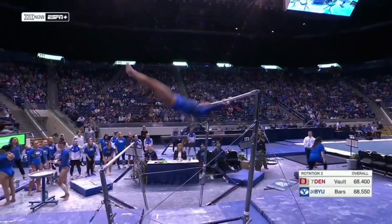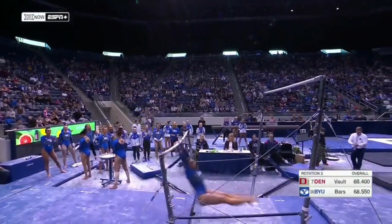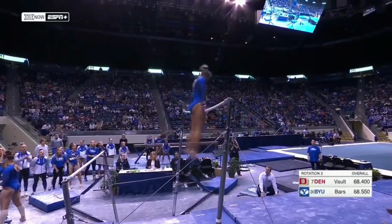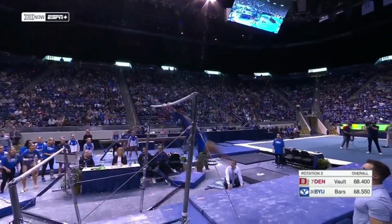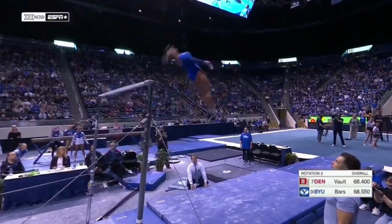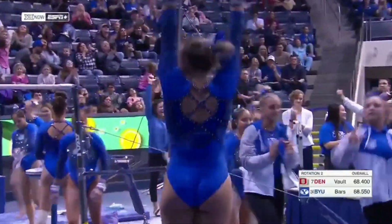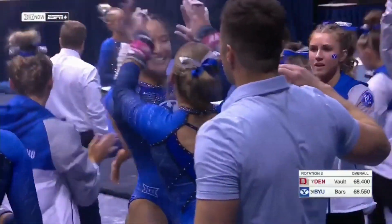Nice handstand from Lindsay right into a beautiful Tkachev. The height she gets on that is just fantastic. Free hip immediately into a bail handstand. Form is just fantastic from Lindsay. Again, another beautiful handstand. Some fast giants into a big double A. Ooh, almost holds on to that stick. Tiny shift backwards with the foot.